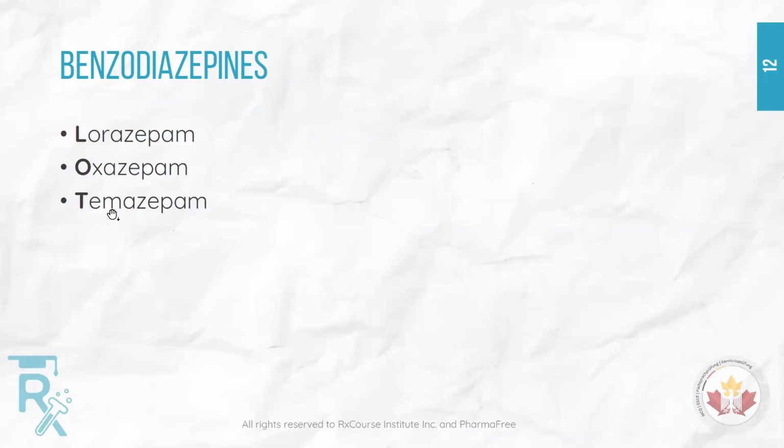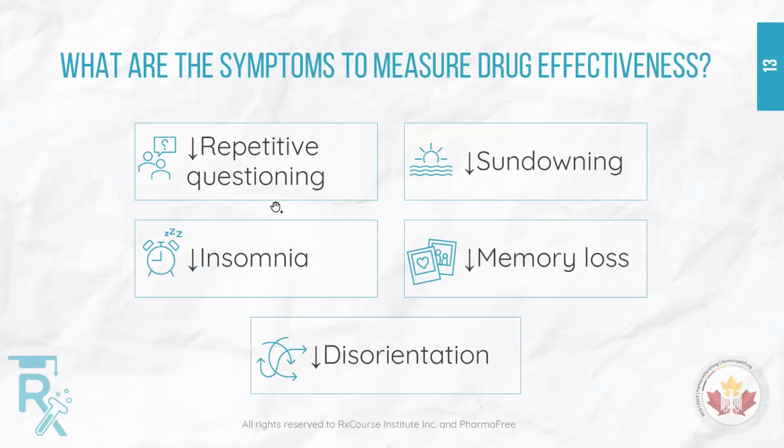Again, lorazepam, oxazepam, temazepam are the preferred benzodiazepines to be used in elderly. But for what case? For insomnia, for example, yes. But for agitation associated with Alzheimer's, no, I will not go for them until I try desipramine, nortriptyline, citalopram, escitalopram, until I try trazodone with escitalopram. If no response at that point, and I might also use risperidone, I might go to the benzodiazepine, but it's not a first or second or even third choice at all. It's a last resort. Okay? Is anyone confused about this point?